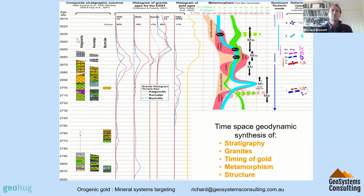I'm just going to walk you through some of the geological history in 3 basic time slices. There's sort of the early prehistory, just little records of it. All goes crazy from about 2720 to about 2650 in terms of stratigraphy. Granites carry on to about 2600, and then that's it, off.